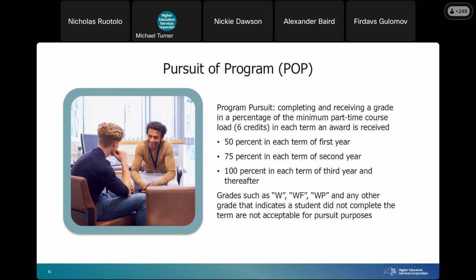So what courses would count as not being successfully pursued? Well, obviously courses that were not attended or courses that were not completed. So any courses that you give a grade designation that shows that they never finished the course or never attended the course, like a withdrawal failure, withdrawn, or anything like that, then these would not be acceptable for pursuit purposes.